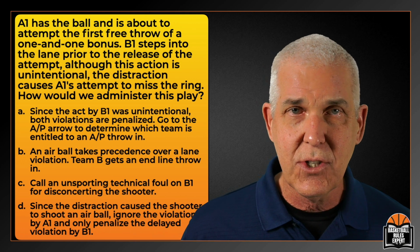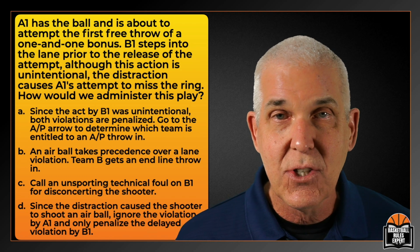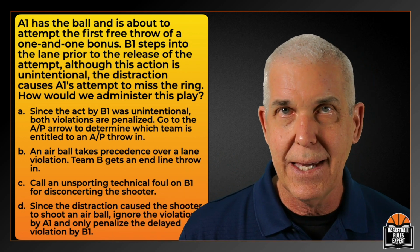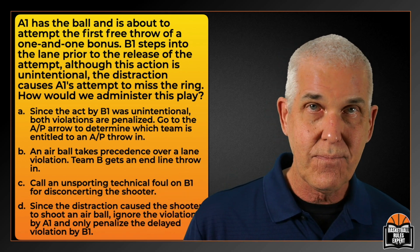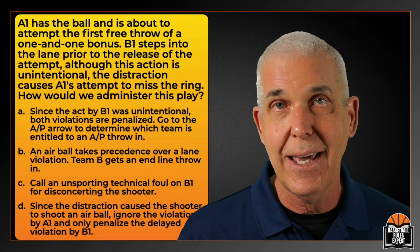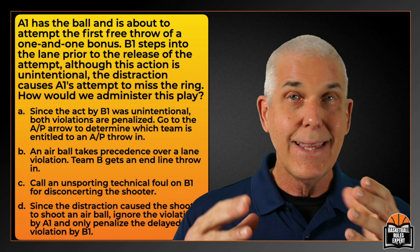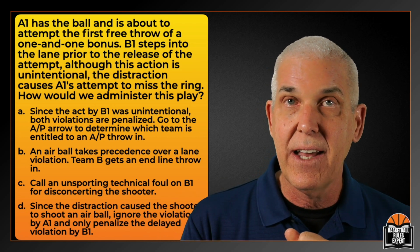So here we have to understand, first of all, it's the first of a 1-on-1, right? And then we need to understand that the opponent violated, and that violation led to the thrower being distracted. So by rule, in this situation, a replacement free throw shall be awarded if the free throw misses. In this instance, not only did the free throw miss, but the violation occurred by the thrower. In the absence of distraction or disconcertion, this would be a simultaneous violation by rule.